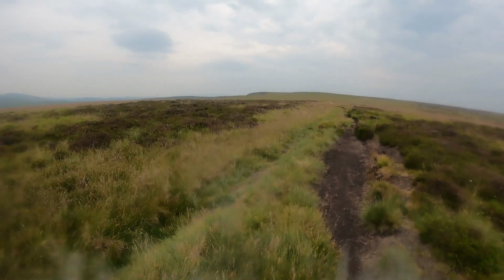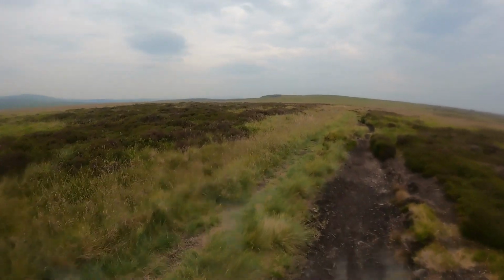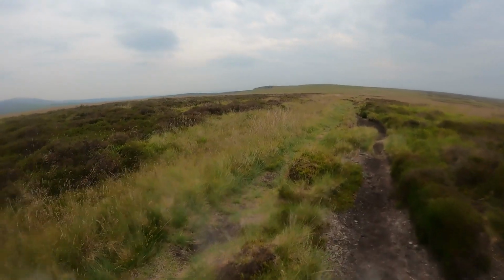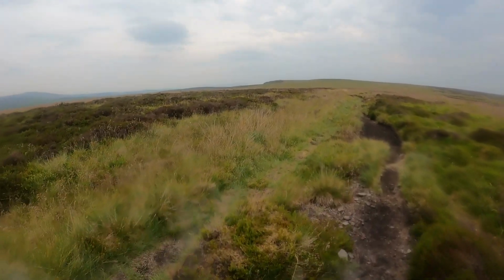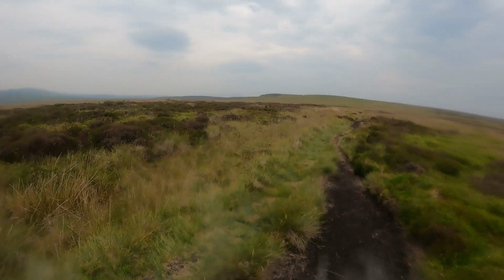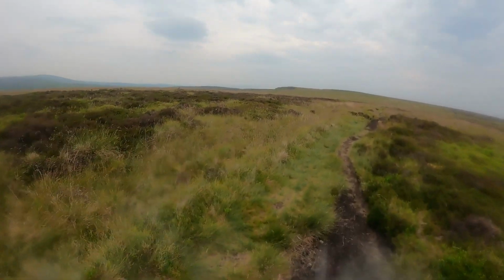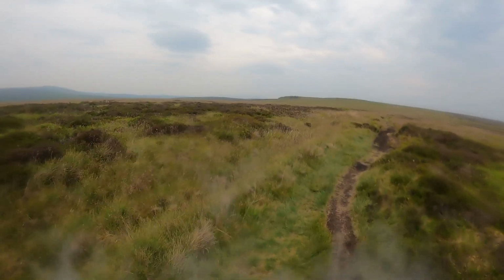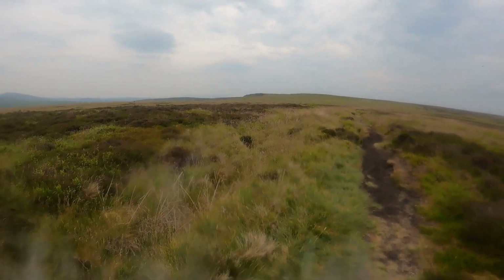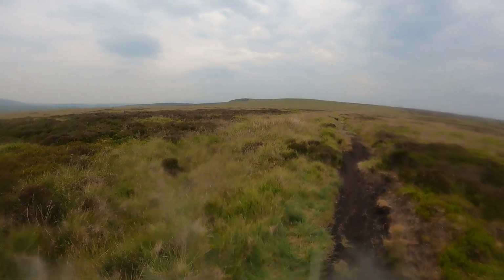But it is bleak up here. Really not so bad in good weather like this, but driving rain, snow, these crazy people in the Spine Race do it in January. It must be horrific up here. And they're running the whole Pennine Way.